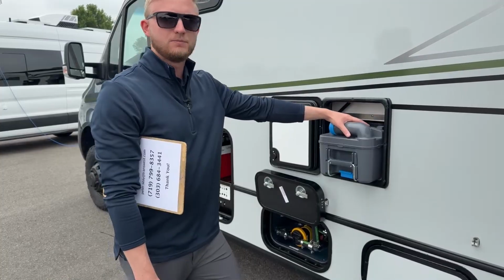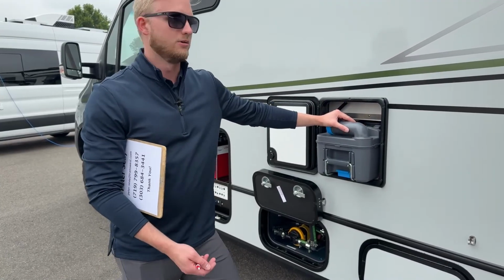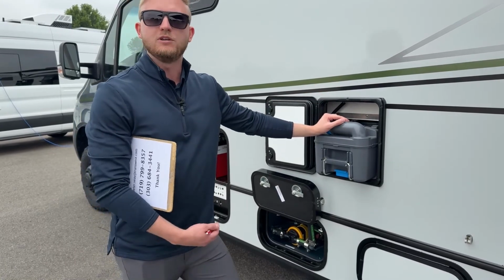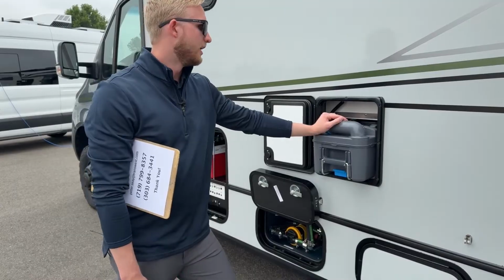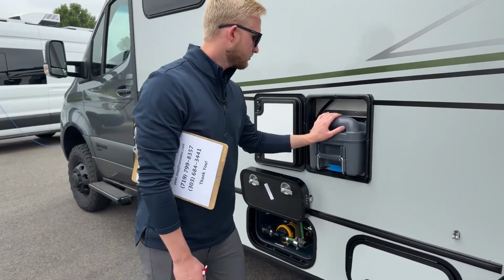These are pretty cheap to buy, so a lot of customers will opt to buy extras as well and take them with them on the road. You can take one or two extra, put them in the garage, and then deal with all that when you get home, deal with where to empty it. But it offers a lot more flexibility, in my opinion, than a traditional black tank.